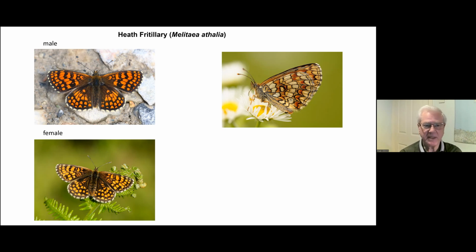But it's a bit of a puzzle to me as to why it should be so limited in England, because it's incredibly widespread in France, almost to the point of being ubiquitous. And it's probably true to say that it would have become extinct by now if it wasn't for the conservation and habitat management efforts of organisations such as Butterfly Conservation.